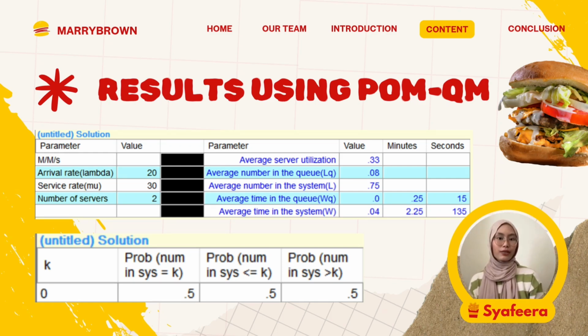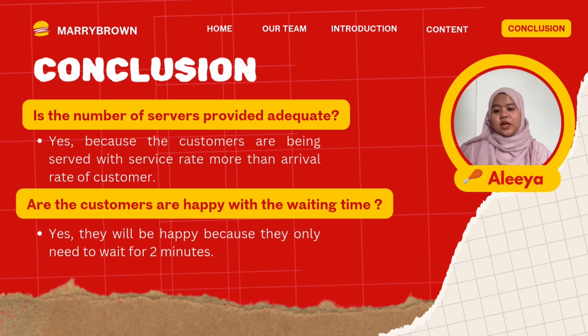The second one, the value for average number in queue, Lq, is 0.08. The third one, the value for average number in system, L, is 0.75. The fourth one, the value for average time in queue, Wq, is 0.25 minutes. The last one, the value for average time in the system, W, is 0.04 hours. So, the last table that we got is the probability that there are 0 customers or units in the system. The value is 0.5.